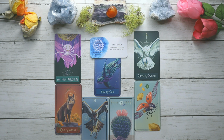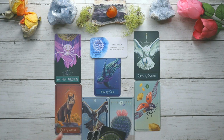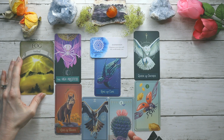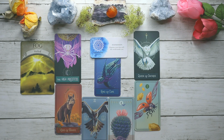Okay, so we're going to go ahead and get some oracle cards here. So let's just see whatever other messages need to come through for group 1 for the month of April 2022. This one right here. We've got the Fog Veiled, and it's very interesting because that veil of illusion is very tied to that High Priestess.